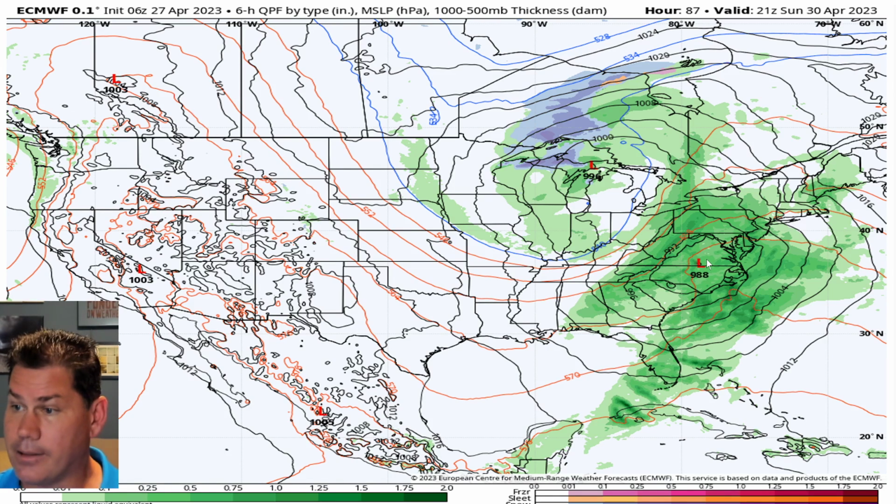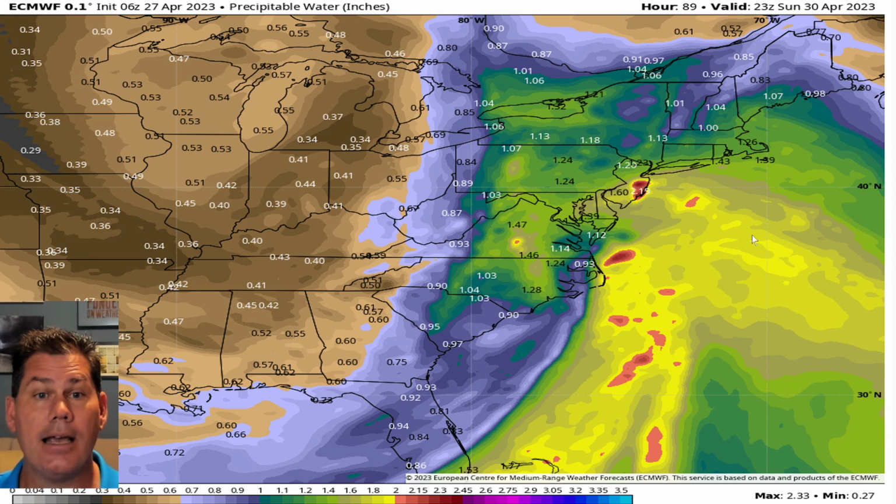And so it's obviously not going to be cold enough up here to snow or anything like that, but this is going to be a big time rain event with some higher winds, easily 40, 50. We can't rule out some 60-mile-per-hour wind gusts within this region, as this will continue to move up the coast on Sunday going into Monday.